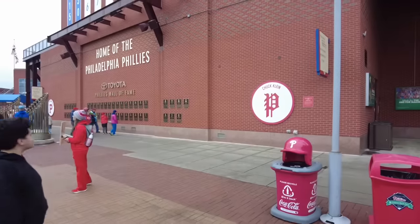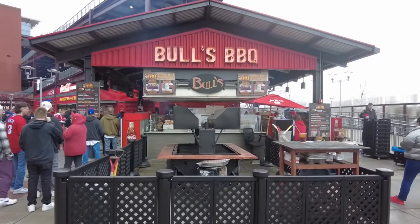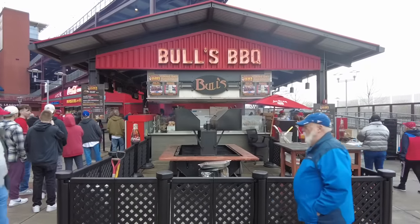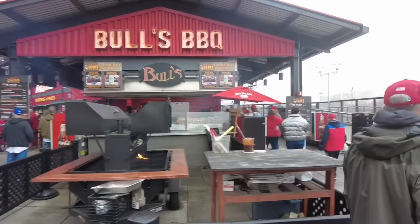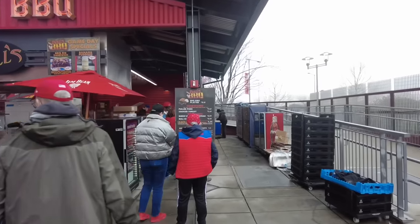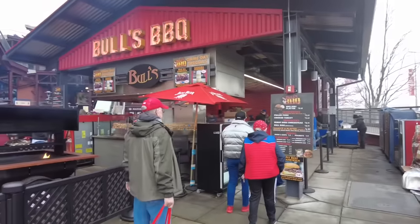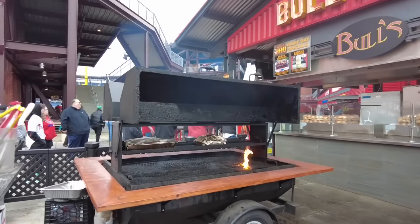This is the Phillies Wall of Fame. And right over here is Bull's Barbecue. If you're going to come to the stadium and want to try some food, I recommend this spot. The pulled pork sandwich is one of the best sandwiches in the stadium. They also have a burnt end cheesesteak that's like $19. It doesn't taste like your typical cheesesteak, but it's really good. And they make all the food right here on this big grill.